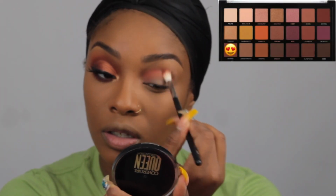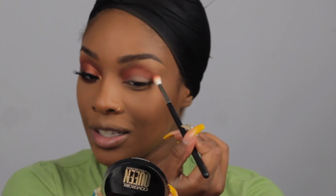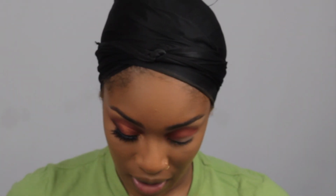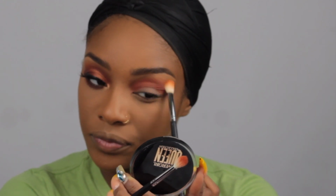This is my M514, and I'm going to blend this in the crease. Y'all see that? Y'all see that? I'm trying to front on this palette. Beautiful. Okay, so I'm going to go into the color Dynasty from the palette. I'm using my M433, and I'm just blending out the edges of the shadow.